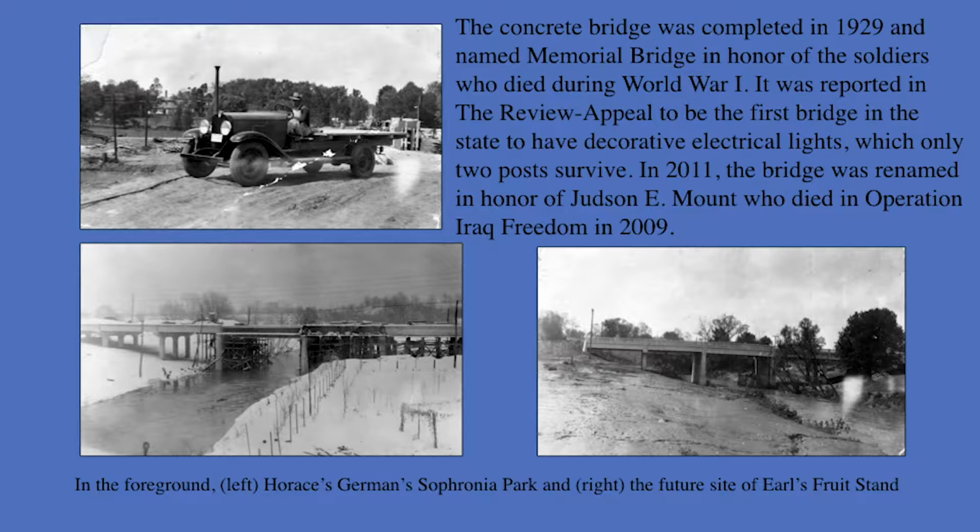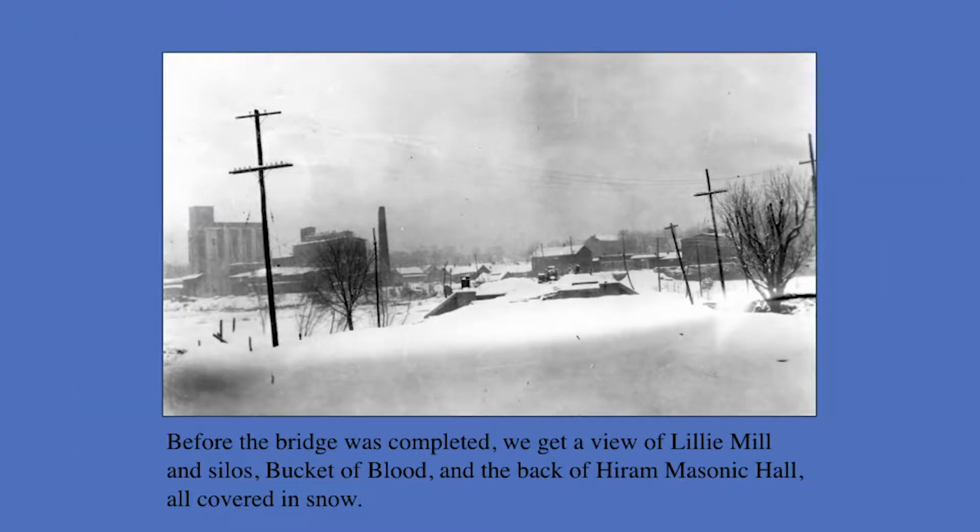So you can see the bank there was very gradual instead of the way it is today. This is another great scene of a snow, and it was probably, I don't know what month, but anyways, you look over there and you can see on the left will be Lilly Mill, and then right ahead you will see Mr. Mangrum had a store there on the corner, and then in the background you can see the Masonic Hall, and that's just a great photograph.